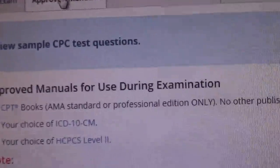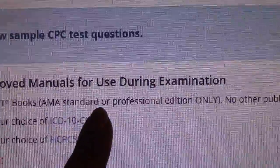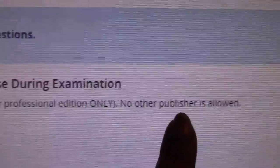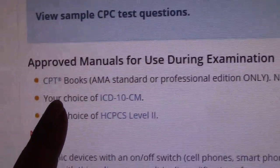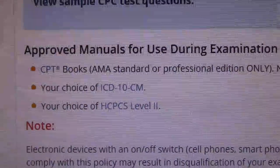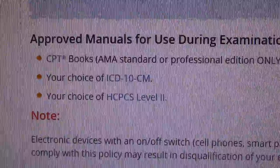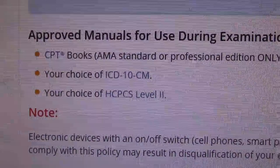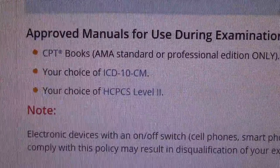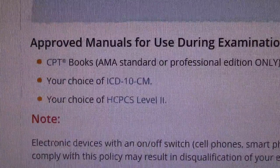And notice right here that CPT book, it has to be the AMA standard or professional edition only. No other publisher is allowed. So let me stress that. Make sure when you purchase your books for the CPC exam that they are requiring the AMA standard or professional edition for the CPT book. You can have your choice of ICD-10-CM and your choice of HCPCS Level 2 code book. But that CPT has to be AMA standard. Okay?